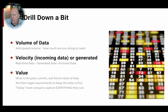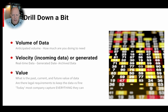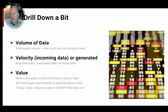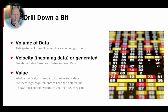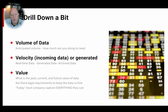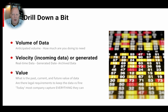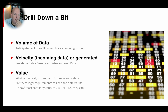So the volume of data, how much is really needed? I worked on a project where we did a bunch of ultrasound. It was a ton of data, not very many patients, but just a ton of data because there were pictures and videos. They were technically videos, they were cines. So the volume of data was very high, but the velocity was very low. It was maybe 10 ultrasounds a day. So I'd run a whole month at a time. It just wasn't coming in that fast.